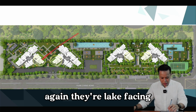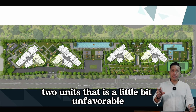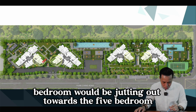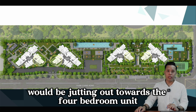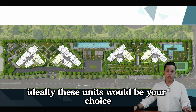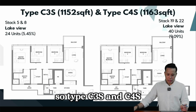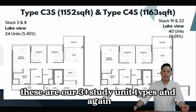Okay, so where are these units located? Again, they're lake facing. But again, there are 2 units that are a little bit unfavorable. The reason is because this master bedroom would be jutting out towards the 5-bedroom, whereas this master bedroom would be jutting out towards the 4-bedroom unit. So in comparison to all the 4 stacks, ideally these units would be your choice pick as compared to this one over here.